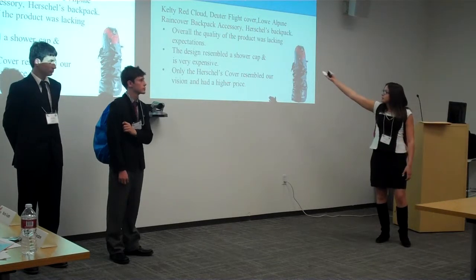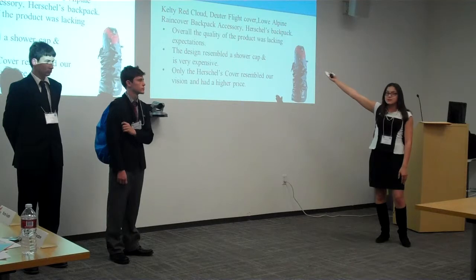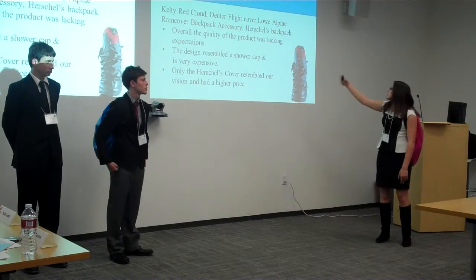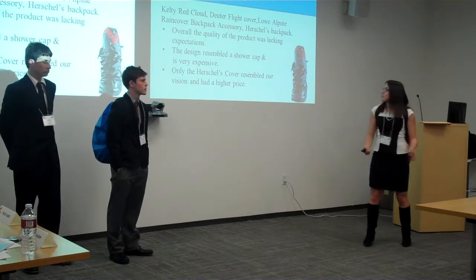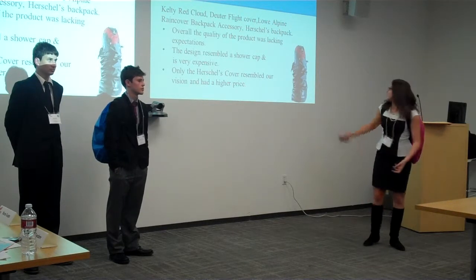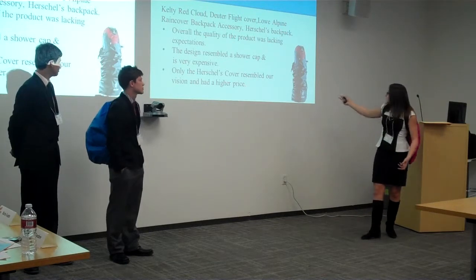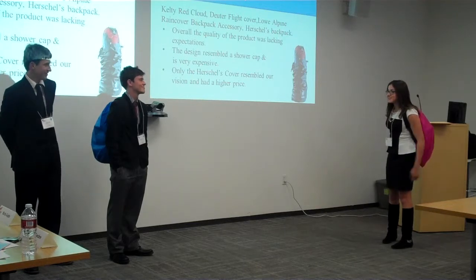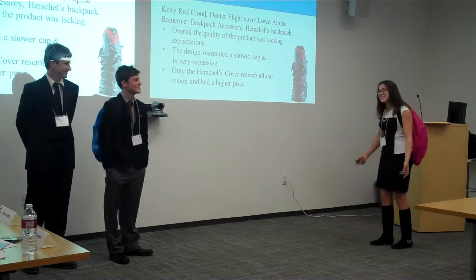Competitive overview. These are our competitors: Kelty Red Cloud, Lutzer Flight Covered, Low Alpine Rain Cover Backpack Accessory, and Herschel's Backpack. Overall, these products lack in style. As you can see in this picture right here, it looks kind of like a trash bag. But ours, however, does not.